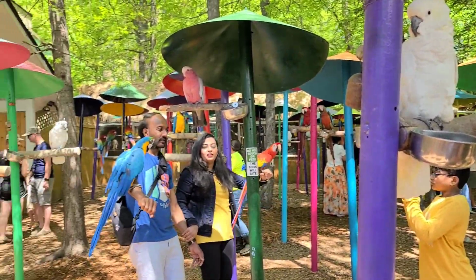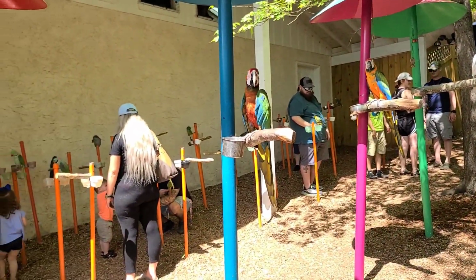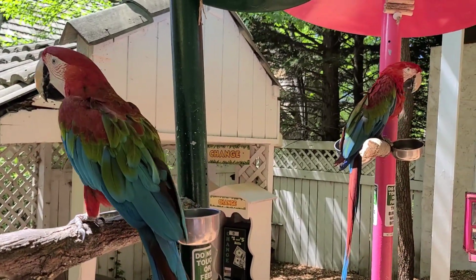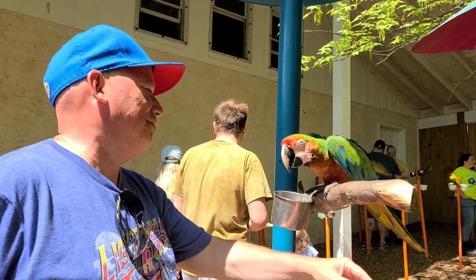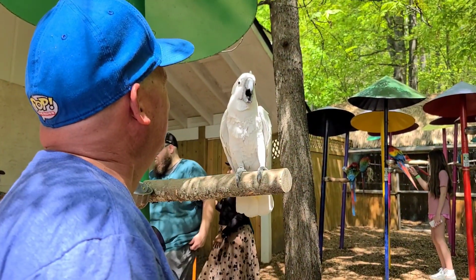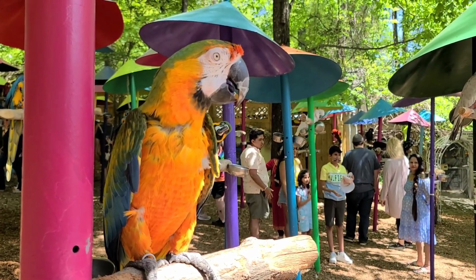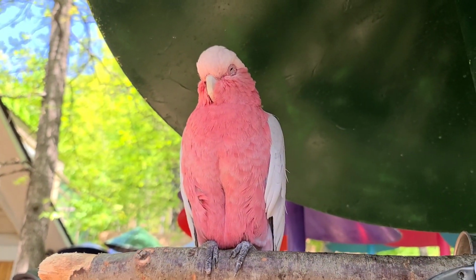This is nice, huh? A lot of them to choose from. There's about four of them right there we can try. This guy, no. This guy will bite both of them. What'd you do to it? This one, the colors of them. I love the pink.